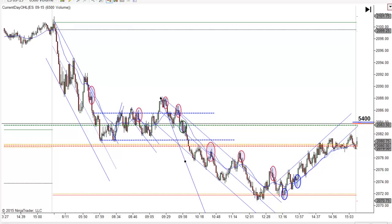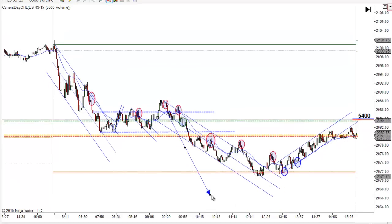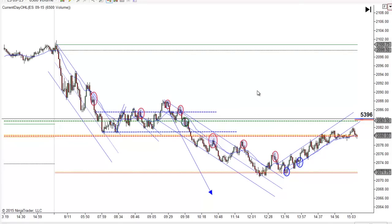And if you move that over here, we were looking for a possible target all the way down here to 2067 or so, and we didn't quite get there. We got down to about 2070, so we missed it by about 4 points, but that would have given you something to look for. But you got your clue here. You got your break of this two-tiered channel, moved to a new low, and then we tested that low again a couple times, and it reversed, and that's pretty typical.